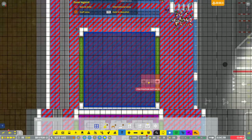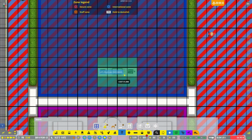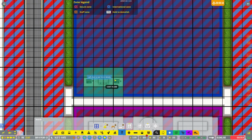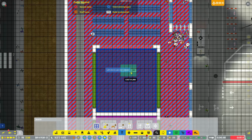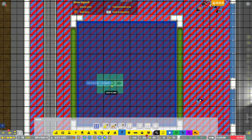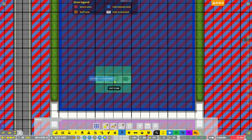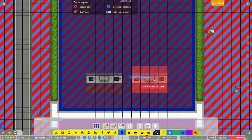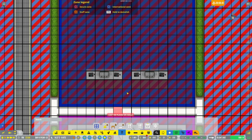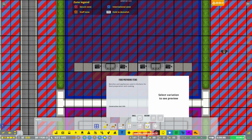So 2 shops are good to go, but I've actually decided that 2 of these spaces can be for food rather than for some shopping. I'm just not sure if I want to do restaurants or just regular kind of food stores. I'm tempted by the food stores because it is going to be a bit quicker. But restaurants, I feel we've got a little bit more opportunity to do something interesting with. So I think we're going to try restaurants here. I'm not too sure how well it's going to work though.